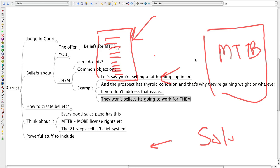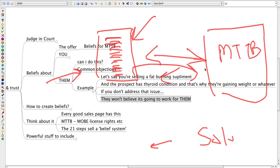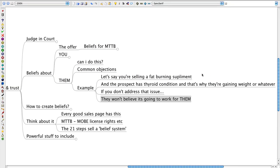These two things need to connect, or else the whole thing is going to fall flat. It's like people come and there's a fat burning supplement and you're selling a make money online offer. It's never going to work. You could have the best pre-sell offer, but if you send people to a completely unrelated thing, it's just not going to work. So you need to have congruency in what you're doing. I know that sounds obvious, but many people miss it. You need congruency in every step of the process.